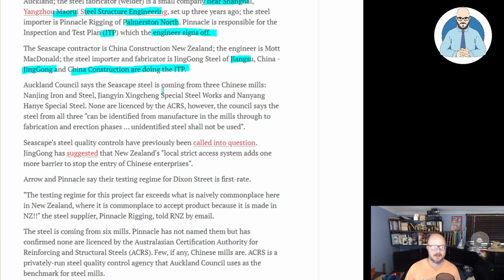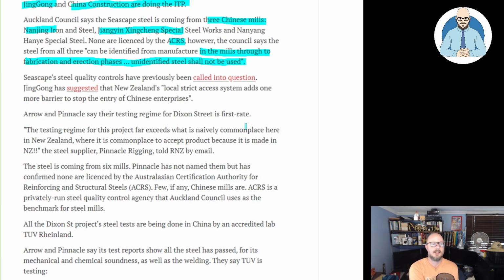Auckland Council said the Seascape steel is coming from 3 Chinese mills: Nanjing Iron Steel, another Steelworks, and another one. None are licensed by the ACRS. However, the council says the steel from all three can be identified from manufacture in the mills through to fabrication and erection phases. Unidentified steel shall not be used. Seascape's steel quality controls have previously been called into question.